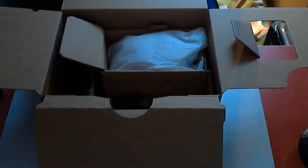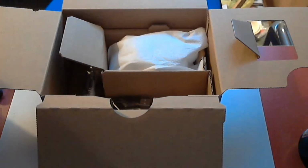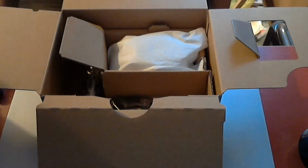So that's quite nice. And if you just bear with me for one second, I just need to put my main light on because it's getting quite dark in here. So one second. There we go. A bit more light, hopefully. That should be all right.